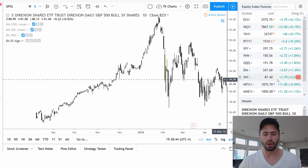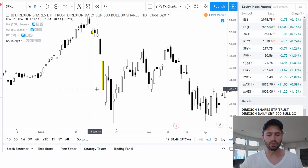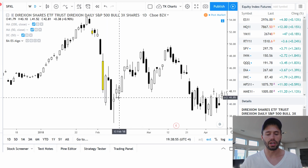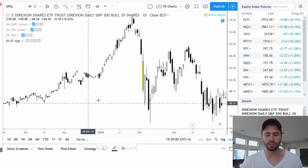You guys remember the Valpocalypse back in the beginning of 2018? We had this down close, and then there was a huge gap down, and then it kind of rallied back and actually finished as a good trade. But I use this as sort of a proxy for my sizing here. So let's take a look at this.